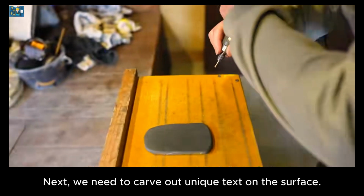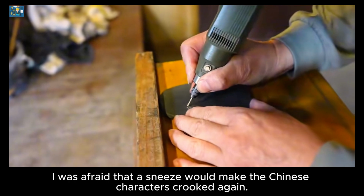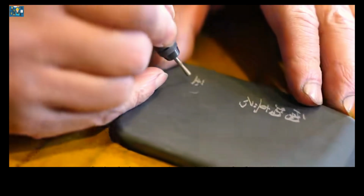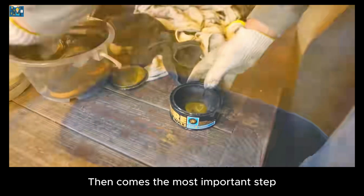Next, we need to carve out unique text on the surface. This old man seems very careful. I was afraid that a sneeze would make the Chinese characters crooked. After all, he can only make a few pieces of this in a month. Then comes the most important step.